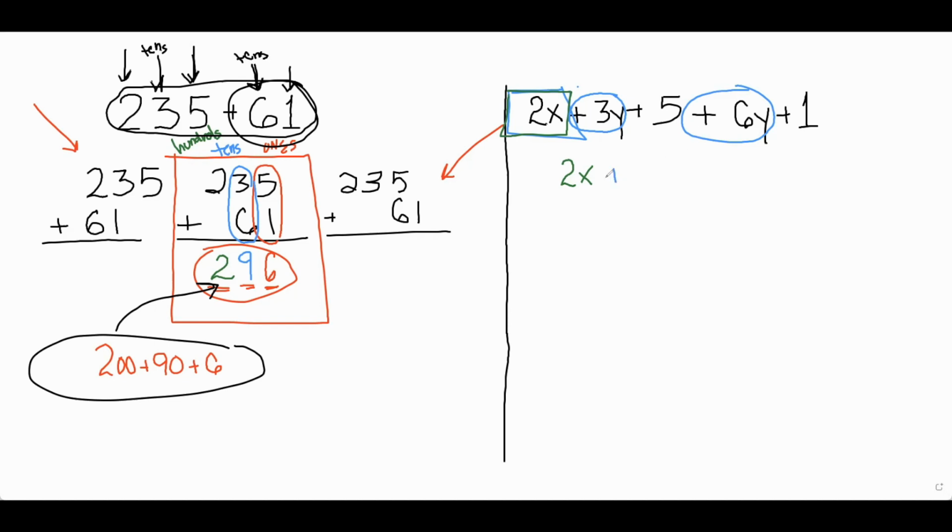Positive 9y. Now I'm going to do something really interesting here. I'm going to put plus 9y. So I have 2 x's. Let's read that as we think about it. And 9 y's. Beautiful. Now let's look at our next term.